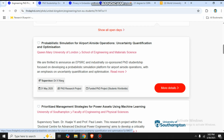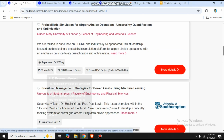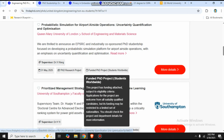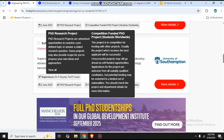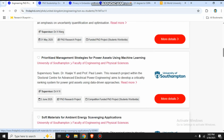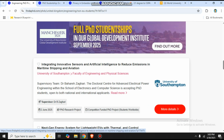Here you can see probabilistic simulation for airport airside operations, uncertainty quantification, and optimization. Here are the supervisors' names, last date of applications, type of PhD, and whether it is funded or not. It's also mentioned in here. You can go one by one in here, and for your information, all projects of this are not 100% funded.